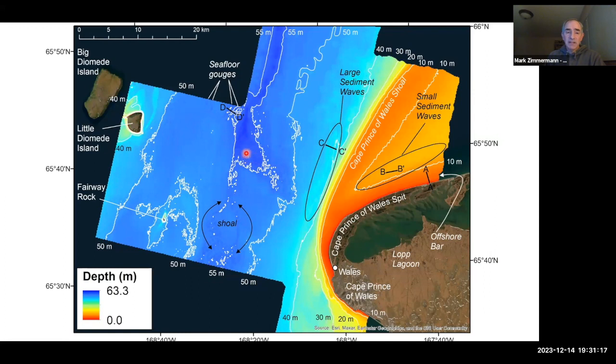And then later, we'll get to the central feature, which runs roughly north to south. And I did not know what this was. This is also previously undescribed. To me, it looked like a riverbed splitting around this shoal. All right, so first are the cross-sectional graphs.